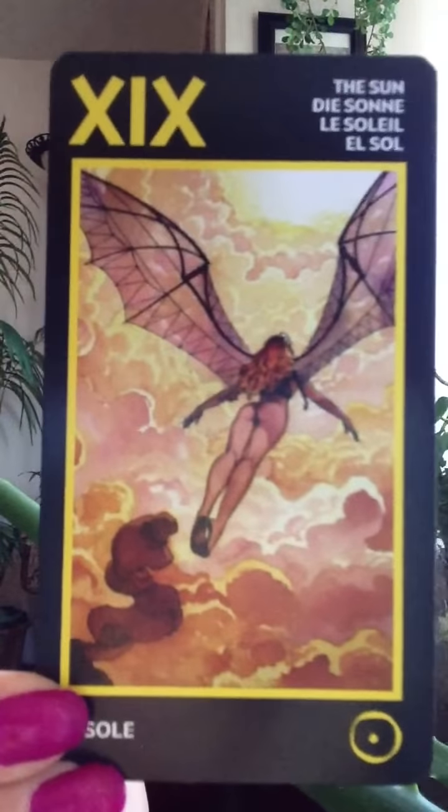Now, as I had mentioned previously, some of these adult decks, you really have to pay attention to what's going on in the cards. The more time you spend with these decks, the more you'll get to understand the language of the deck. It's not just an easy Rider-Waite type of read.